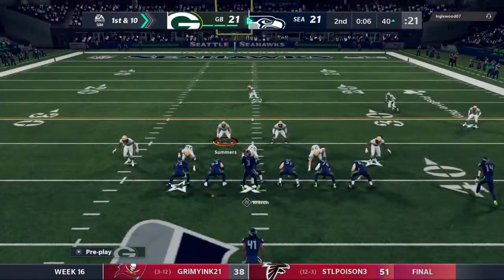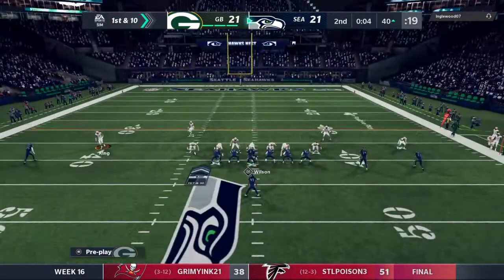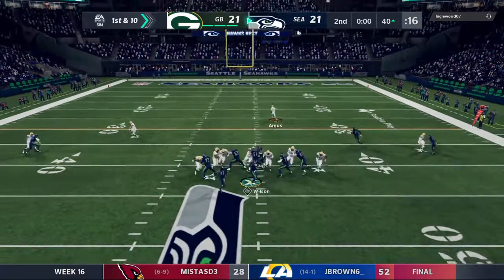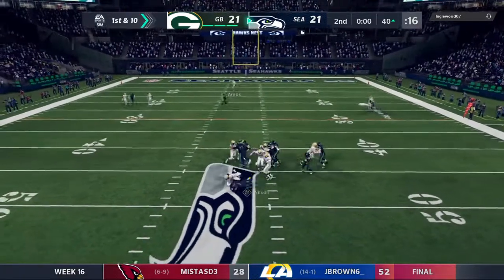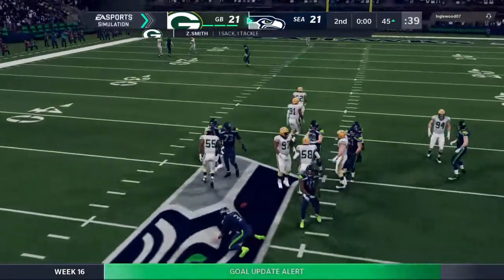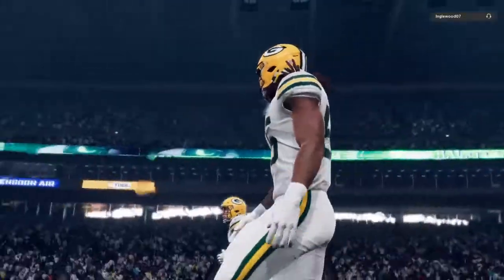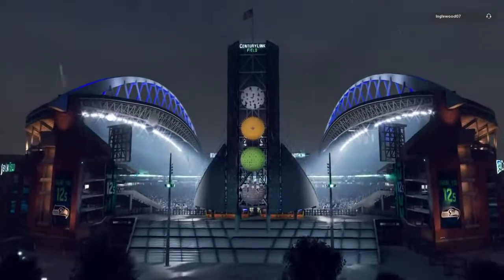And unless this is a quick incompletion, this is likely the last play here of this first half. Final play of the half, it's Wilson, and he's going to go down. Couldn't get a throw off with the pressure. Maybe that was for the best, as that brings us to the end of this first half of play.